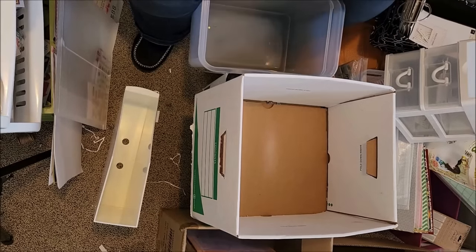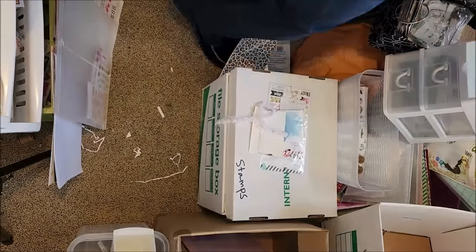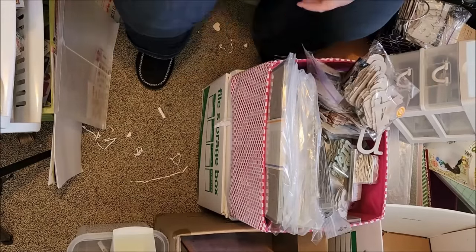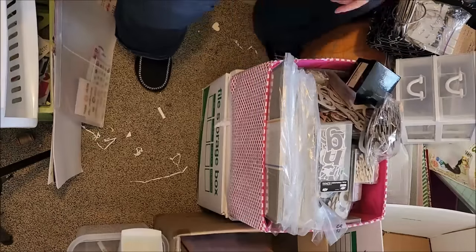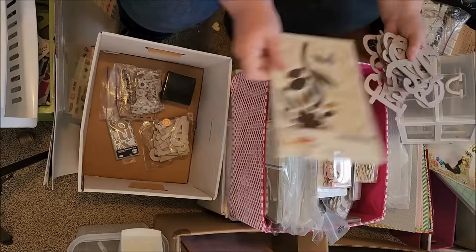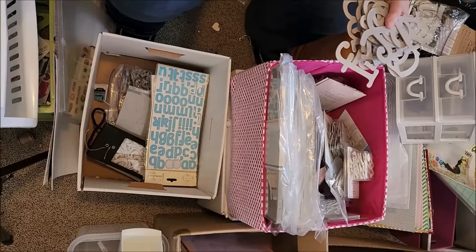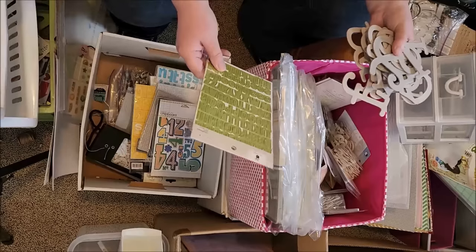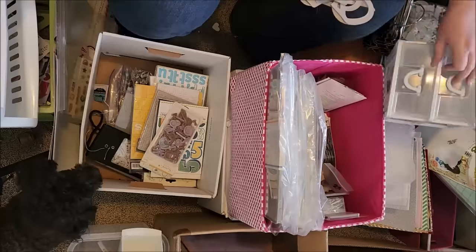One of the things that I have always wanted to do on this channel is keep things real. So I'm facing facts. I'm not going to have that cute little scrapbook space where I can just reach everything from my desk. Nope. I have too many supplies for that. I've been scrapbooking too long for that. But I can have a space where I make the supplies work for me, and I make full use of my supplies. And I actually use some of the things that I have bought, such as all of these chipboard alphabets. This bin was overflowing.